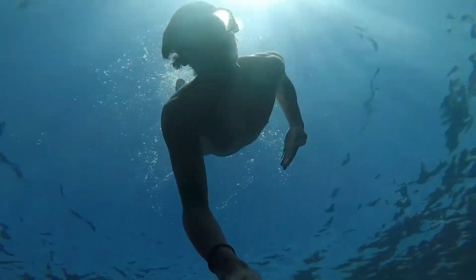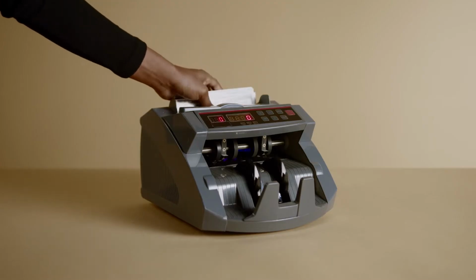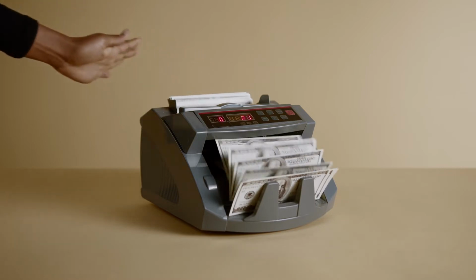And diving deeper into the numbers, the portfolio gained $7,104.27 in 31 days, or $230 per day, which sounds great, but it isn't entirely accurate since 77% of that was from my own deposits and not stock gains.